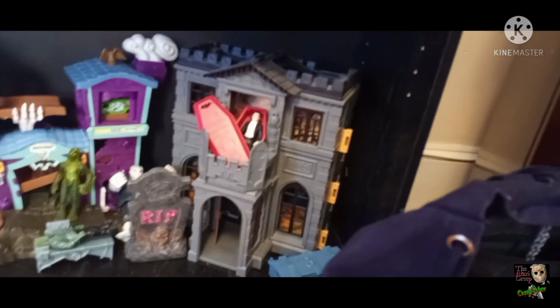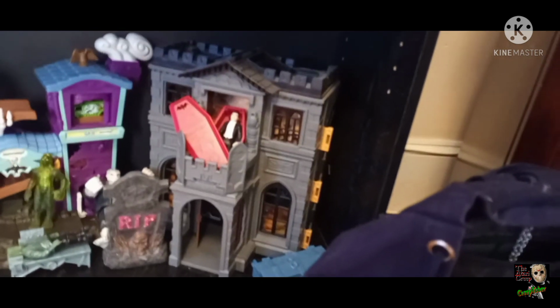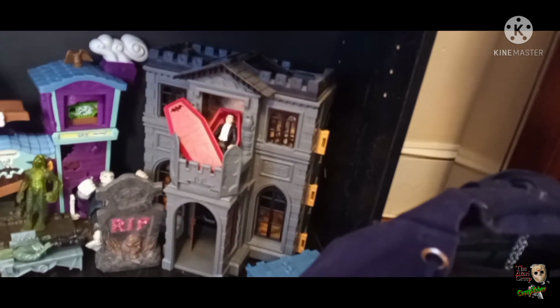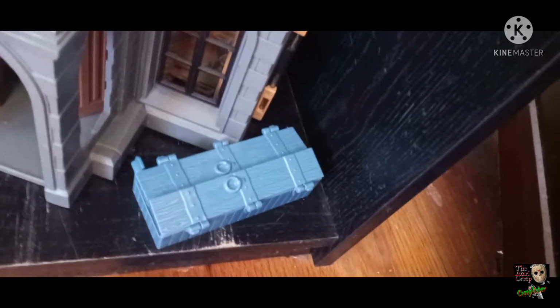That is a Wayne Manor castle. We did a video on that. It used to be on the top shelf, and I had the Remco figures in there, but I decided to put the Burger King ones. There's Dracula. There's Frankenstein's monster on his table. Creature. And the Wolfman's in there. That keeps falling, so I'm just going to leave it like that.